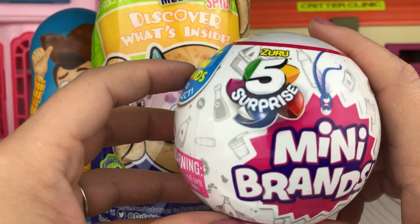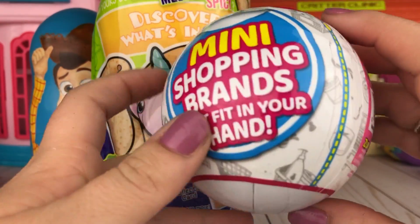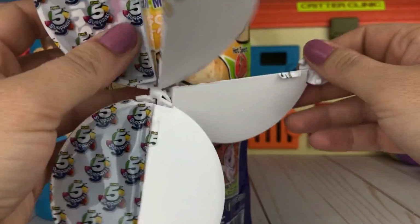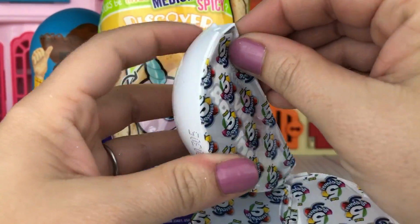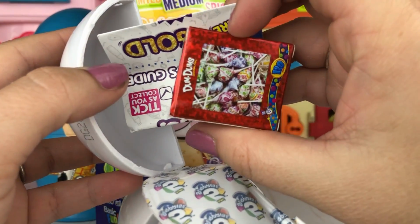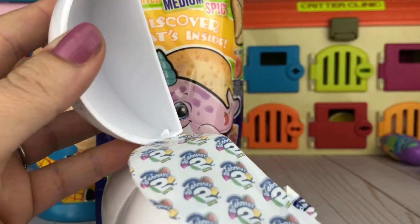And then we have a mini brand's 5 surprises. I'm so excited about this. It's from Zuru. One layer, pop this open and get all of your surprises. Wow. So this is our first one right here. I can see it because I can see the list. Oh, look, we got a little Dum Dums box. I've never got that before. It's so cute and shimmery.